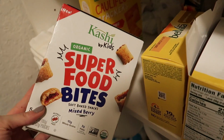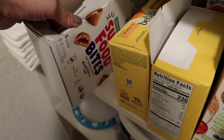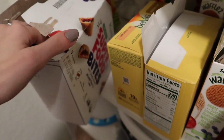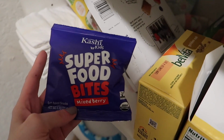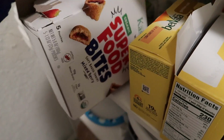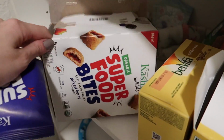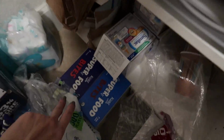We tried these also recently, and she likes these. These are the little Kashi Superfood bites, and they come with a few packages. Again, look at these boxes. They're super destroyed. But they come with little packages like this, and they're just little bites, and sometimes I'll give her these with her lunch or with her dinner. These I think are berry. Yeah, they have these that are berry, and then down here I have extra because they were buy one get one free.